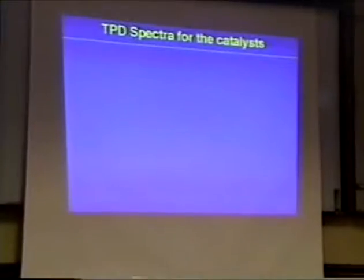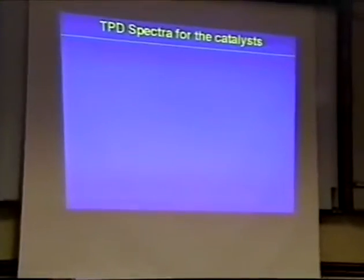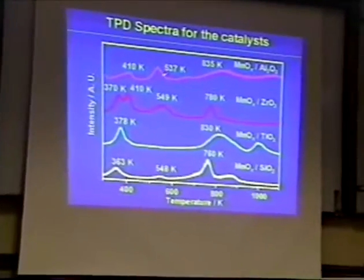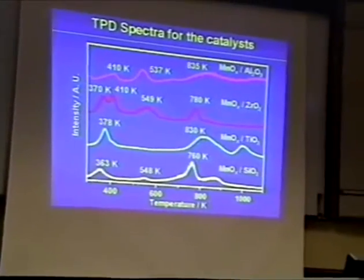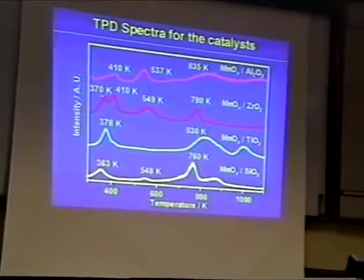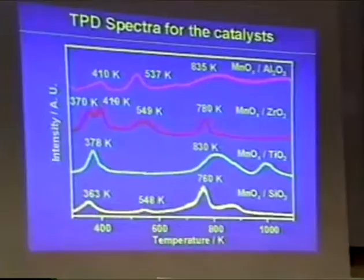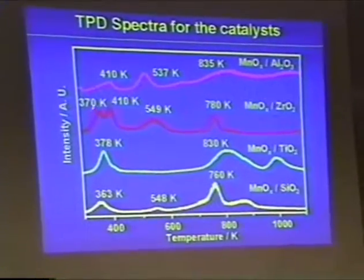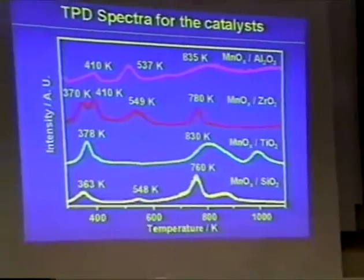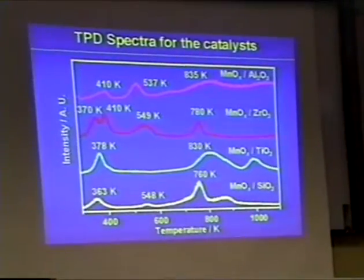Similar experiments were performed for all of the other catalysts, and you're wondering how we estimated the actual amount of active sites from these plots. Essentially what we see are features at 410 and 537 pretty much for all of the catalysts. And an interesting feature in the case of the zirconia is that we actually see two different peroxide species peaks, one at 370 Kelvin and another at 410 Kelvin. In fact, we were able to observe this using in situ Raman spectroscopy as well, which I'll present a little later on.